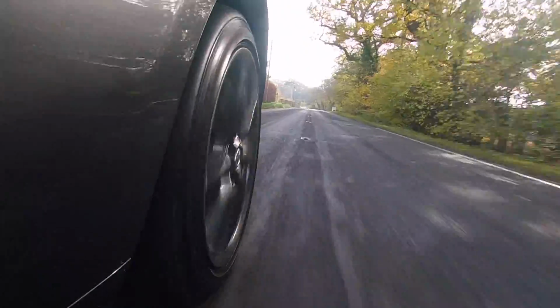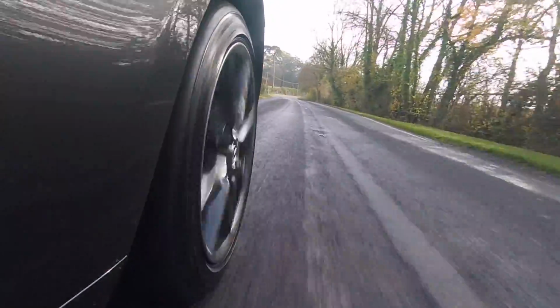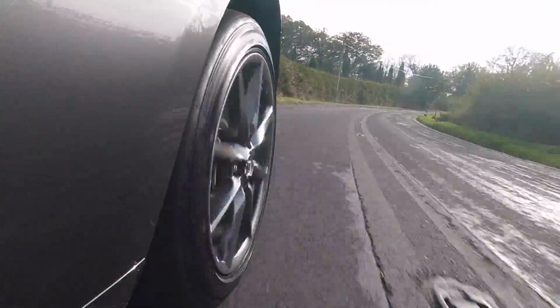The new 2 litre engine, yeah, it really helps to, I was going to say rejuvenate this car, but that's a bit harsh. It didn't need rejuvenation, but what I mean is it helps to give the MX-5 that extra bit of spice. Yes, extra bit of spice.